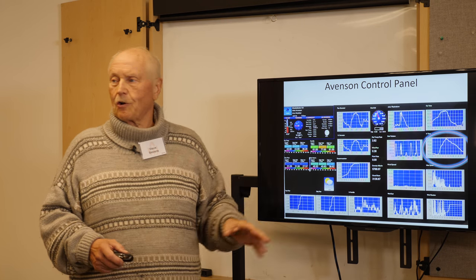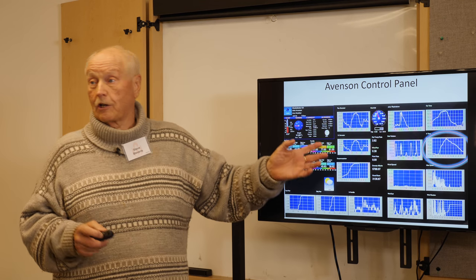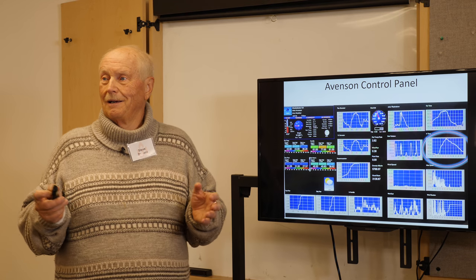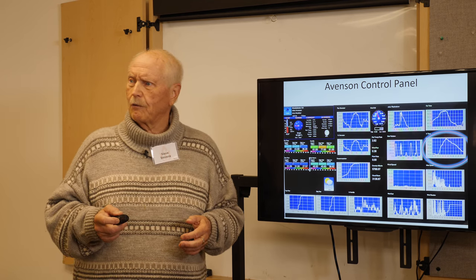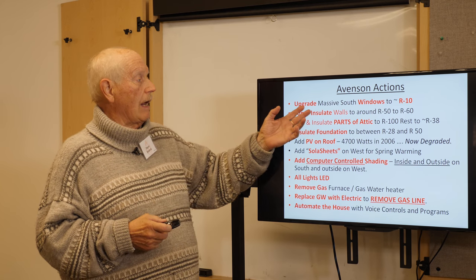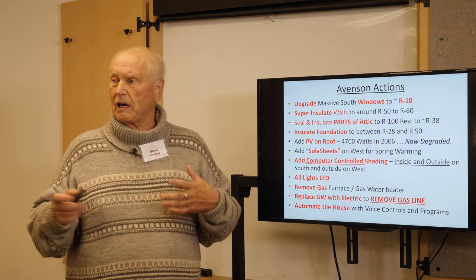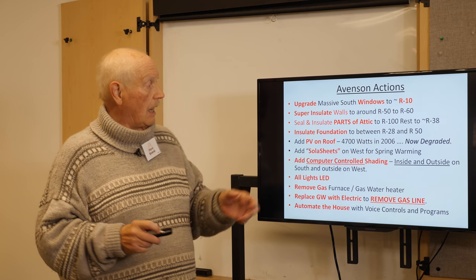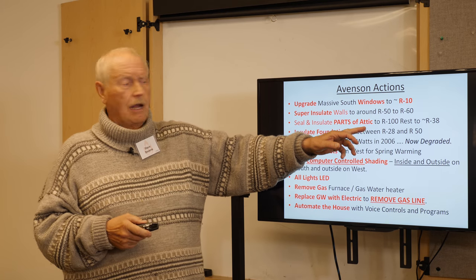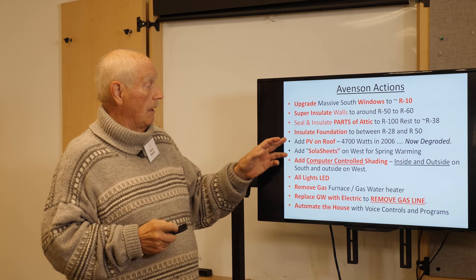So his whole thing, there's actually another whole column out there of stuff that isn't shown. If you ask it a question, it'll talk back to you, politely. He can program it to be non-polite if he wants, I would assume. Anyway, he upgraded the massive south windows to about R10. Super insulated the walls to between R50 and R60 loosely. Sealed and insulated parts of the attic to R100 approximately, and the rest to R38 because he's limited in that vaulted area.